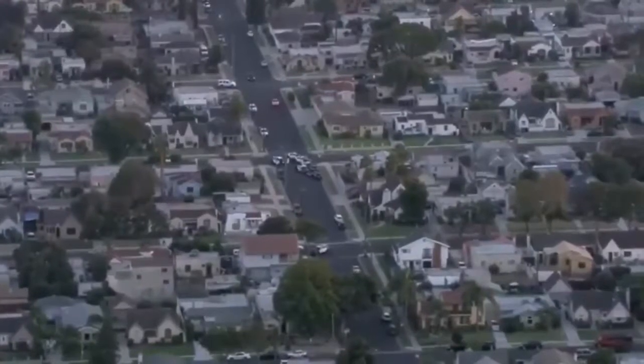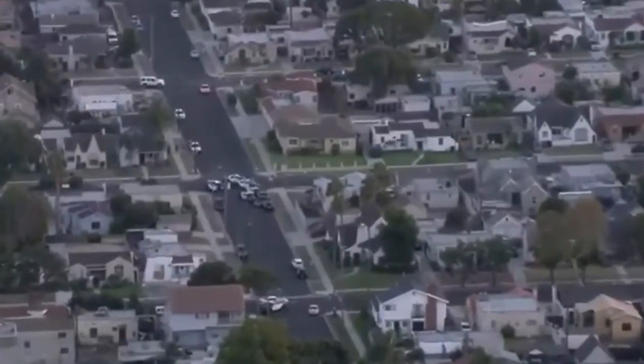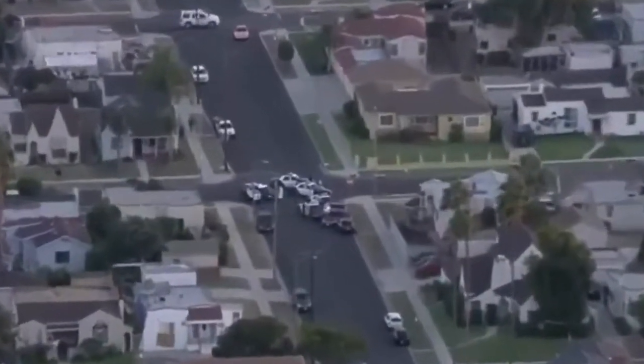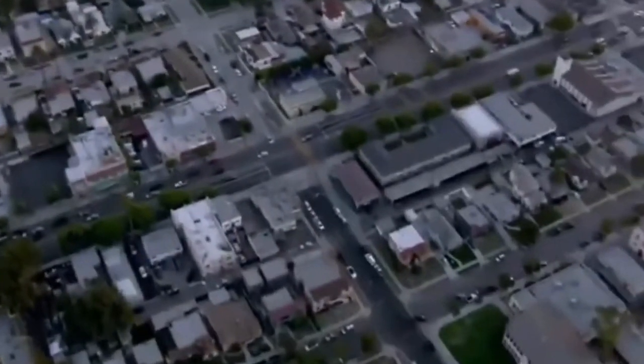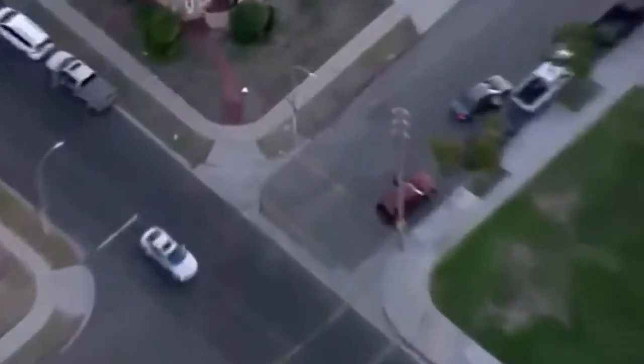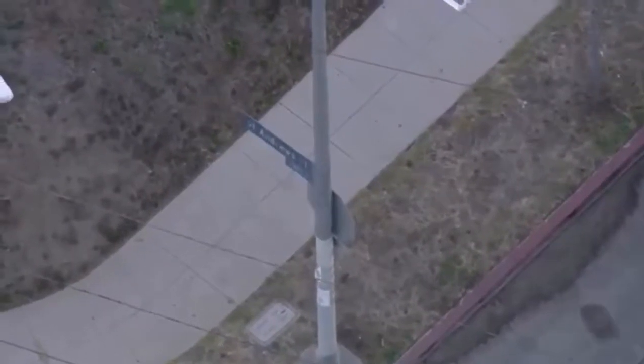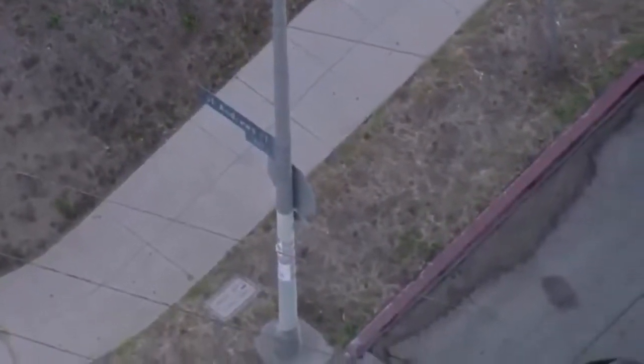Assignment desk, checking in. Hang on, I'll read it up here. I think it's Denker. And of course, there's nothing there. Let me go to the next one. Oh, there's probably one right there. Using Sky9 mapping technology, it was 79th and St. Andrews Place. 79th and St. Andrews Place is where the collision happened.